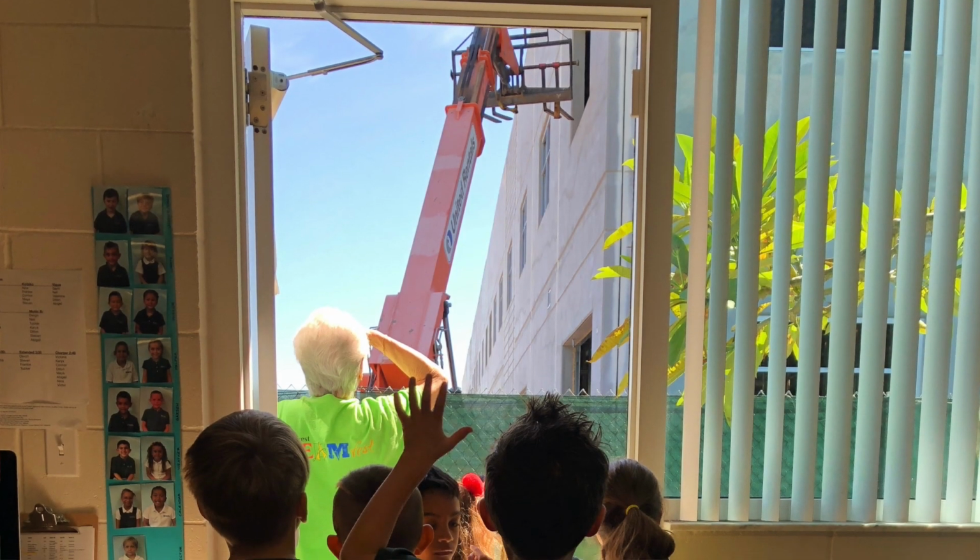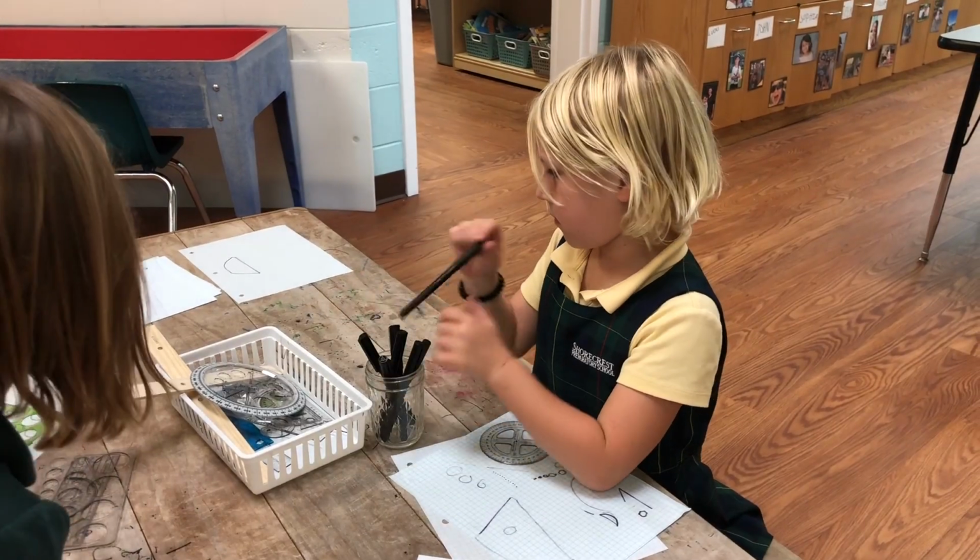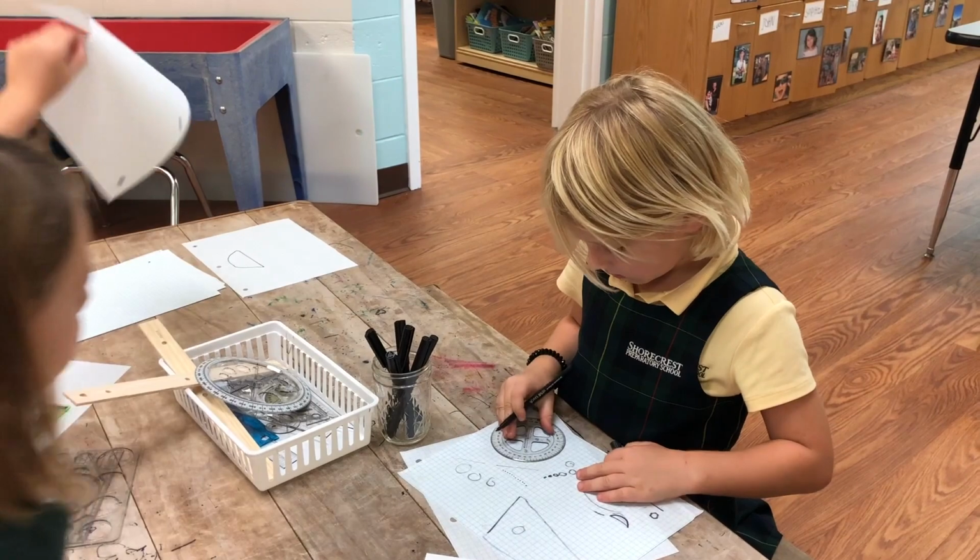The kindergarten construction project is brand new for kindergarten. We decided to do it this year based on what was going on outside. It was right there in our backyard. We asked kids, what do they know about construction? What do you think about when you hear the word construction? We had them chatting with each other. We had them drawing pictures and letting us know just what their beginning ideas were.